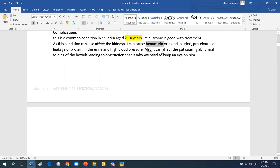Some of the things explained can also affect the gut, causing abdominal folding of bile, which can lead to obstruction. And this is the main reason for doing an ultrasound. But I would also add that ultrasound is done to exclude some other differential diagnoses. Maybe others haven't told you that yet.